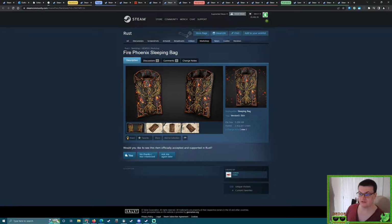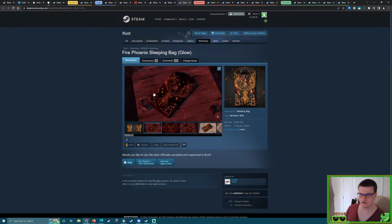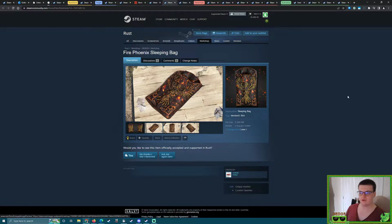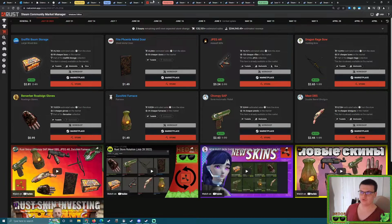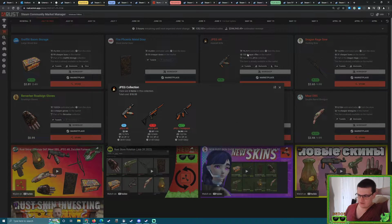Fire Phoenix sleeping bags. Ooh. Glow in the dark as well. So he's also trying to make them glow in the dark. I think the non-glow is probably going to get picked. The past two sleeping bags we've had have been glow in the dark. Fire Phoenix started off with a non-glow deployable. I reckon they're going to pick the non-glow deployable. So Fire Phoenix sleeping bag in the future, maybe. Keep an eye out. The door has sold so much that I reckon we will be seeing that in the near future.